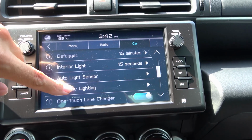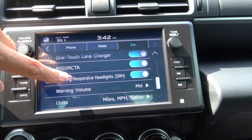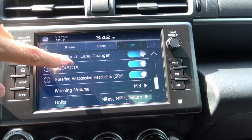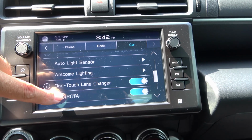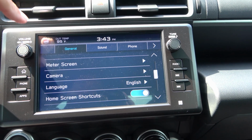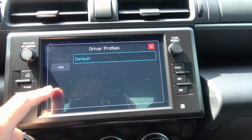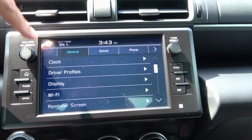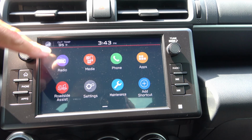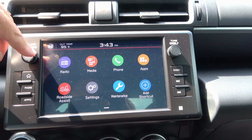So you do have some options in here as far as steering responsiveness, headlights, so you can turn those off, one touch lane changer. Okay, this is general settings. So there's a whole bunch of settings that you can go through. Driver profiles, you can set it up, add driver profile, etc. And go back to the home screen. There's no navigation, but if you connect your Android Auto or Apple CarPlay, you're gonna have that.